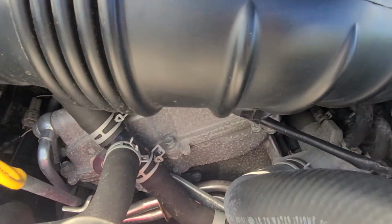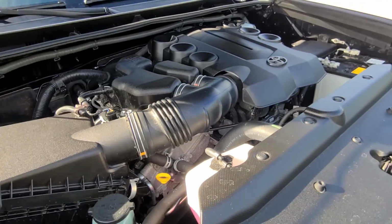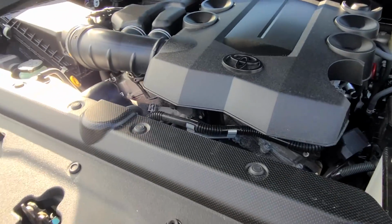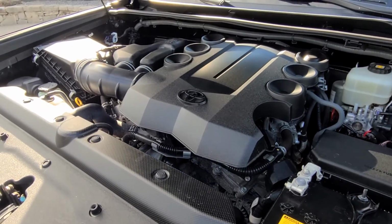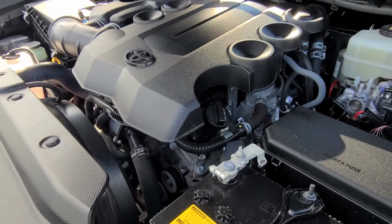Even the hardware on the side of the valve cover there looks very nice. Now, of course, being a Toyota, Toyota is synonymous with dependability, easy maintenance, inexpensive parts. They hit the sweet spot for owner convenience and dependability, and this engine really exemplifies that better than most. They fitted it to multiple models, and ask any technician.